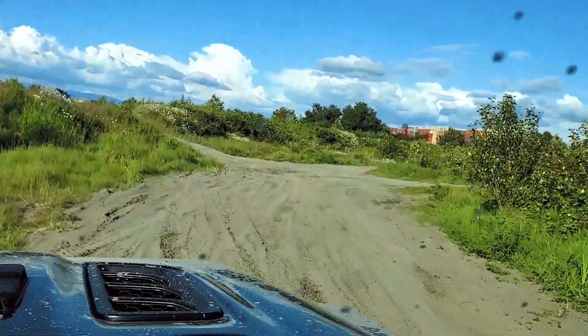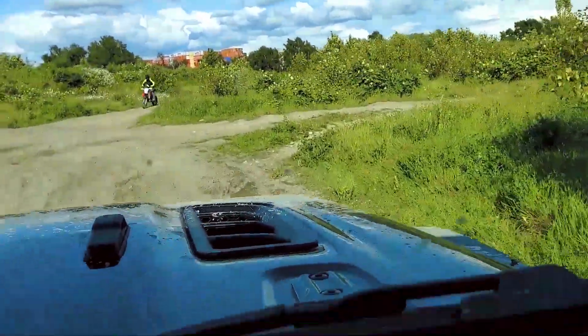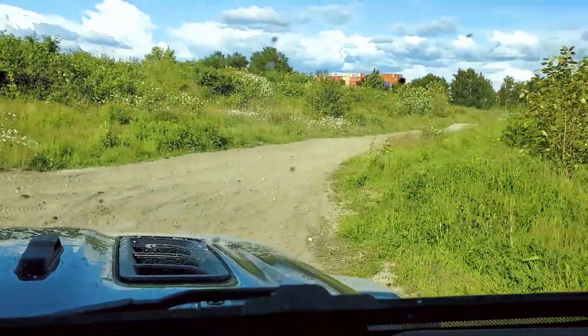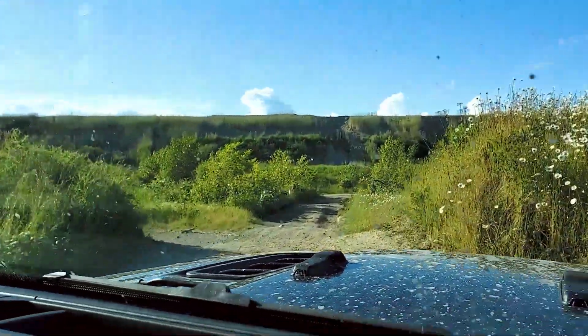Nope. The guy was trying to tell us that if we get stuck, he's gonna help us out. I don't think this thing's getting stuck, bro. Maybe that was a Wrangler, right? Oh, it was not a Rubicon Gladiator.